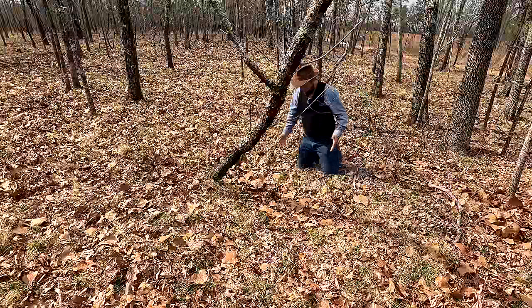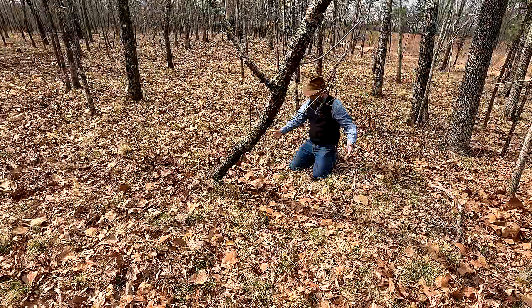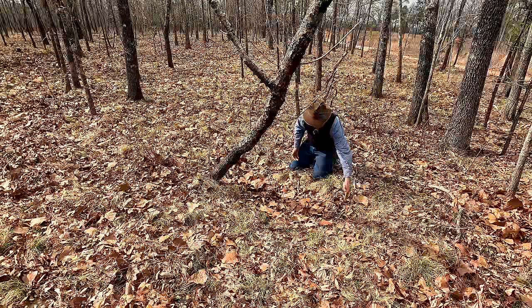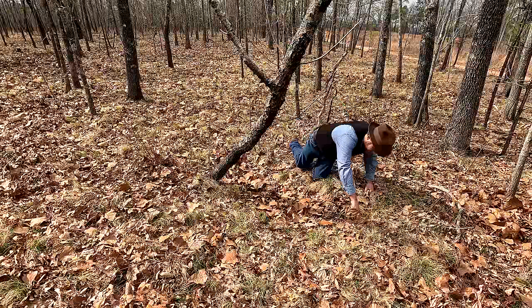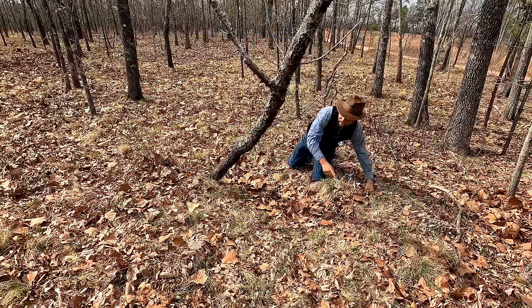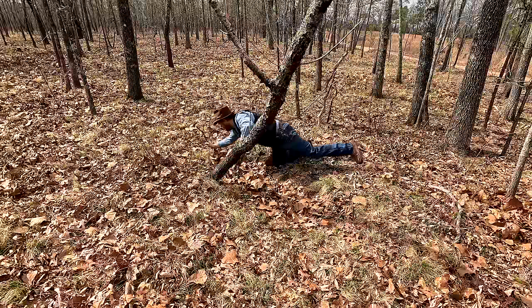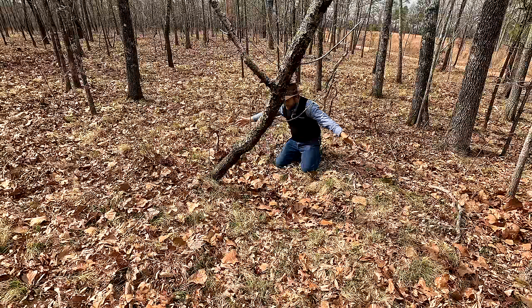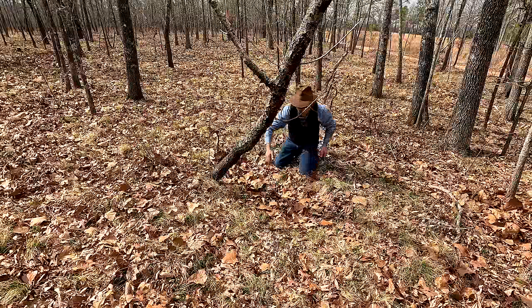So I want to do a little bit more investigation on this here, but I also want to kind of illustrate it, because I know these indentions are very hard to see on camera. So we're going to use this stick here, and I'm going to put one at that end. Hopefully you can see it. And the other at that end. So you can see the length of this indention, and it's about that wide.